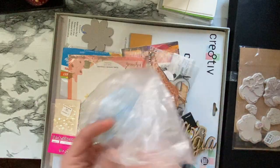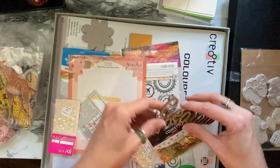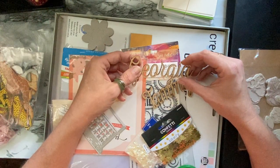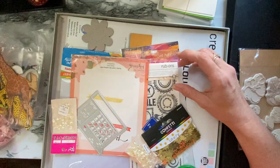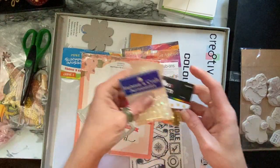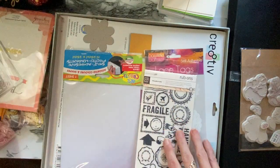So I got a bit of lace cut off, some animal thingies. Oh, these were from the wedding. On our place settings, these had all been cut out. So that was where they're from. But I got all of these and the confettis and all of that kind of stuff. And this die, I got it for pretty much nothing.